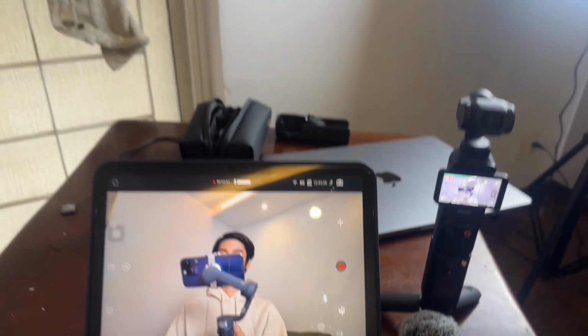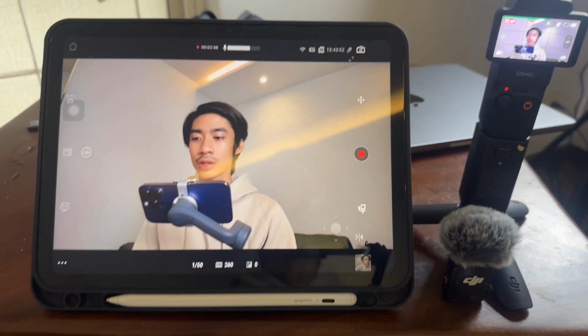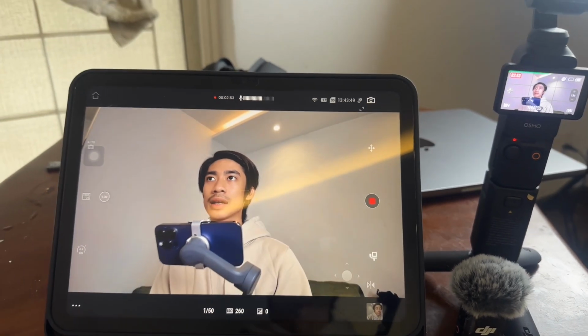Another way of using this is that I can connect to my DJI app, so that I can see what my little camera is recording. I can do the settings here, so this is particularly useful in that case.